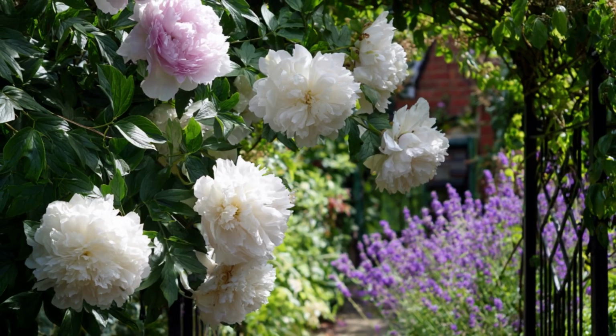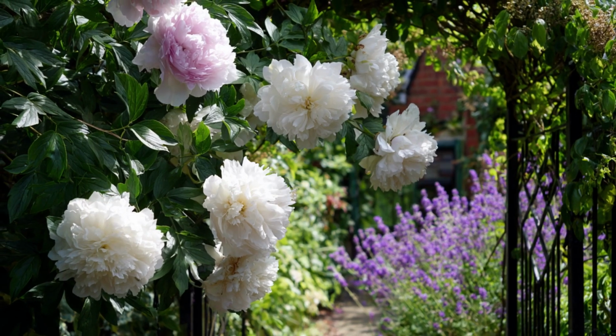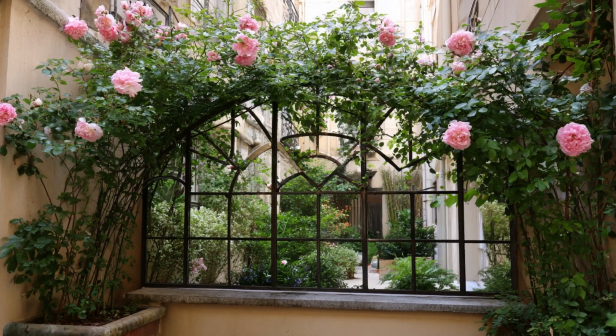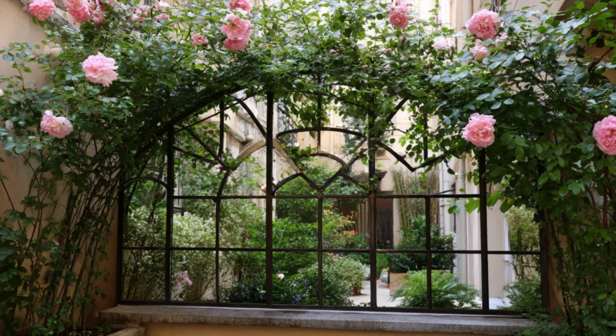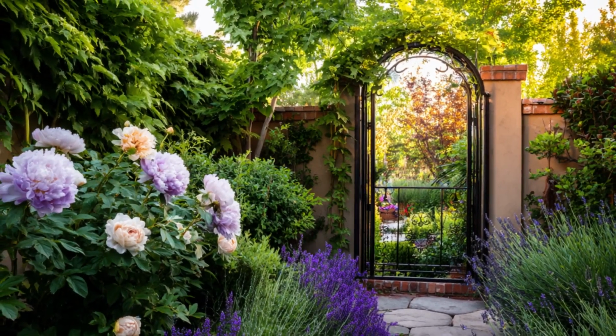This trick of the eye works wonders in small yards, where depth is often limited. Pair the mirror with climbing vines or espalier trees to anchor the scene in nature's beauty. The result? A magical interplay of reflection and reality that invites curiosity and admiration, a conversation starter for every passerby.